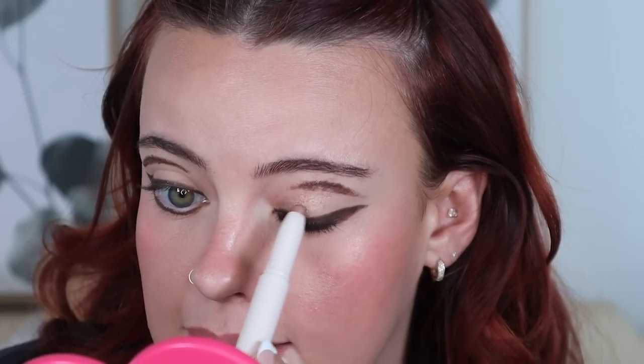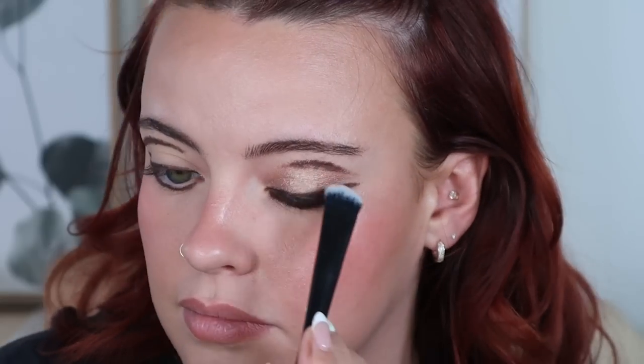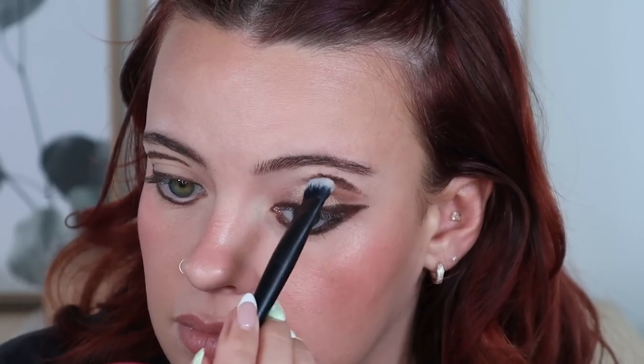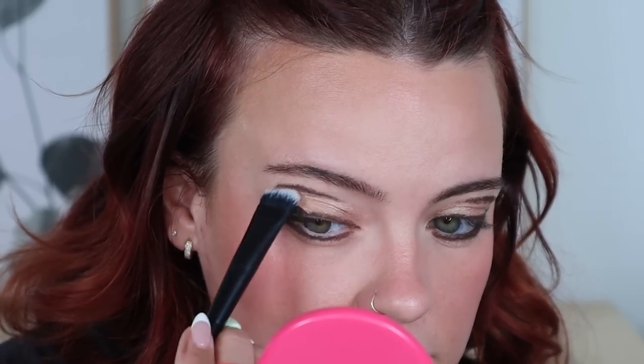Then I'm going to fix the disaster. I'm just going to put this all over my eye. I don't care if it gets on top of my liner. And these do have a setting quality, so I'm going to blend one eye out at a time. Okay, see, that made it look a little bit better in my opinion. So now let's get to repairing this situation. I'm going to figure it out in my head how I'm going to do that and I'll be back.